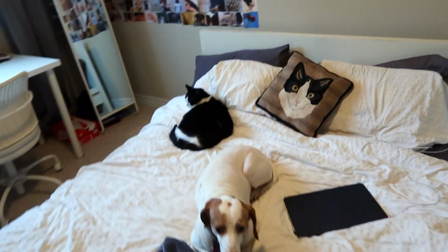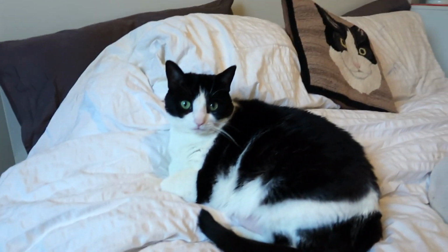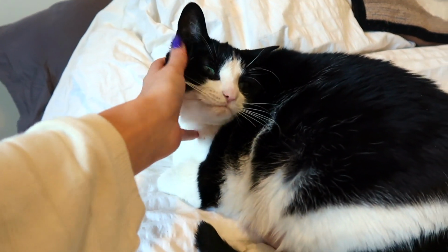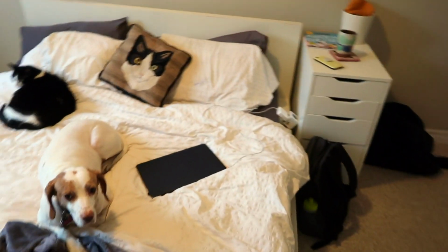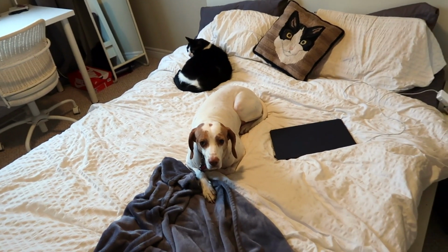It's actually a pillow of my cat. See, if you look at my cat, it looks exactly like her because my grandma made that, and it's the sweetest thing ever. It just reminds me of my cat, and I love my cat so much, so I just love that pillow. And then my bed is super comfortable, definitely my favorite item in my entire house. And I also have my laptop charging right there. So yeah, I love my bed, so comfy.